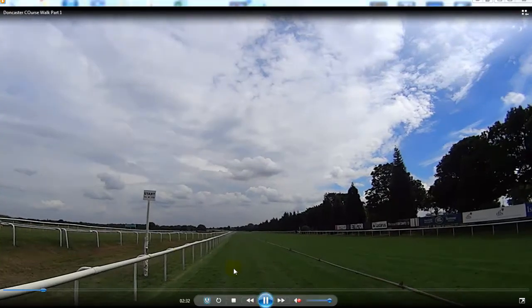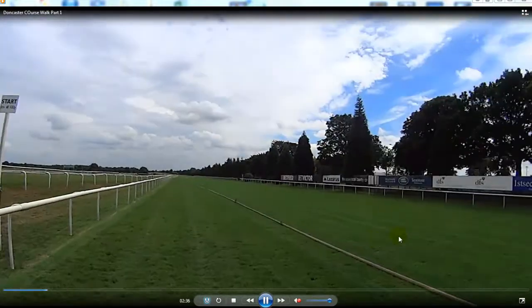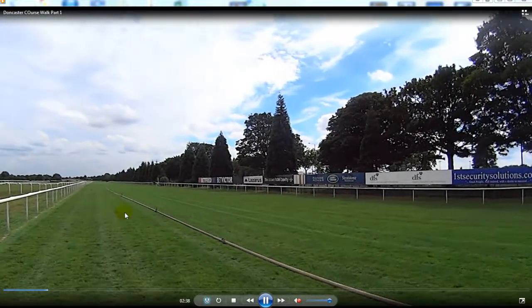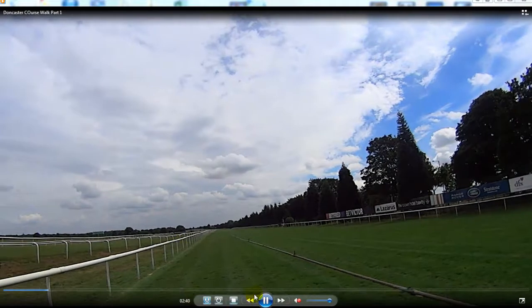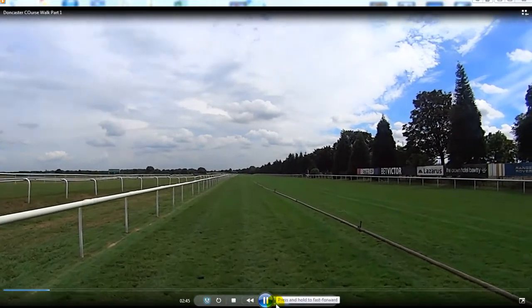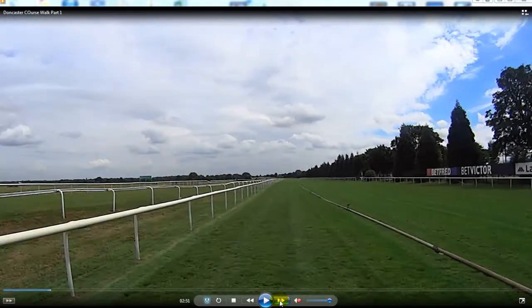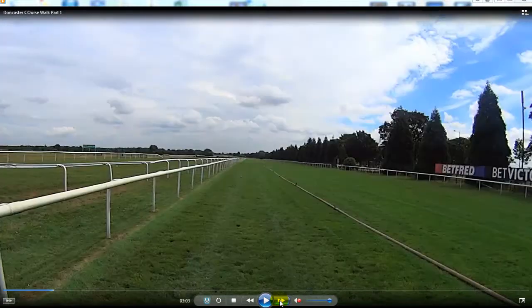So you can see here that we're at the start. This is where the stalls would be. You can see all the advertising hoardings. They were watering when I was there the other day at Doncaster just to keep the turf in perfect condition, ready for the race. So you can see it's a long straight that they come out of the stalls and they come down.